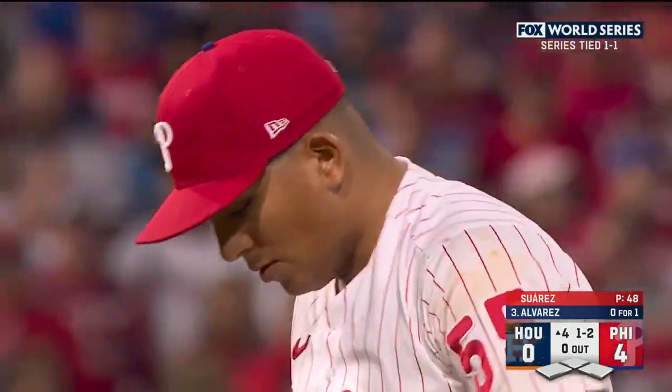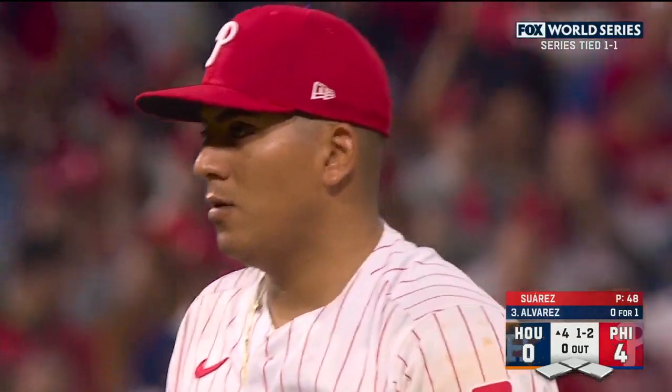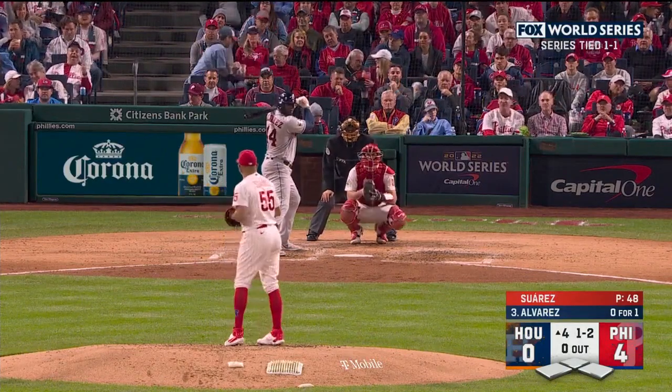Always so calm and unfazed. I mean, he comes in Friday in Houston in a spot he's not that familiar with lately, and that is pitching out of the bullpen. And he said, look, the only difference in the World Series is the name. It's the same game. It just has a different name to it.